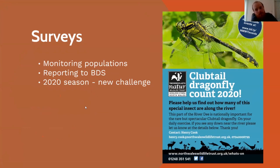And so one of the best stretches of the River Dee for this species is by the villages of Farndon and Holt. Holt just on the Welsh side of the river. And so we put up these posters and have had a really good response to them from people just on their daily exercise. So we weren't encouraging them to go out of their way or anything. And we've had quite a few records in of that. So that's been really good. Shows the dragonflies are around in reasonable numbers this year. And after emerging, they sort of hang around the riverside and then move further away to woodland areas to rest up.